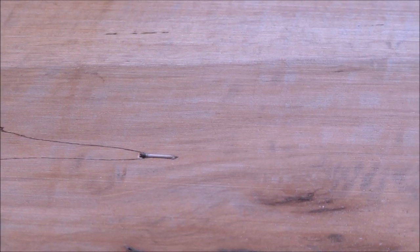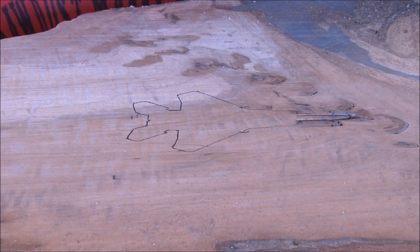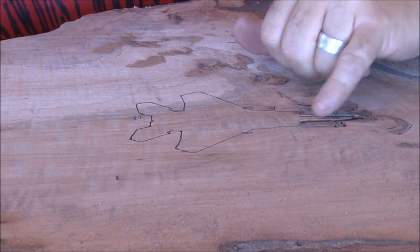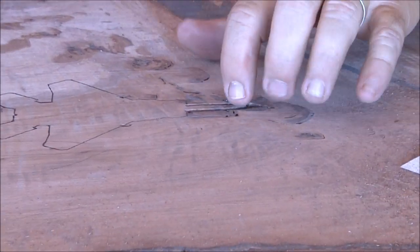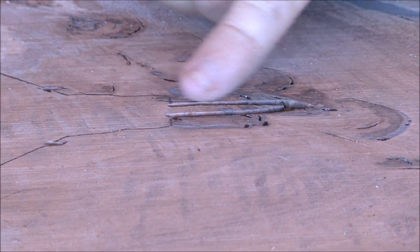Guys, so let me explain. Oh, I didn't do those two, but I will. So this Spalted Pecan, this stuff is tough. It really is. I'm really babying this area right here just because of that figuring and these knots in here.